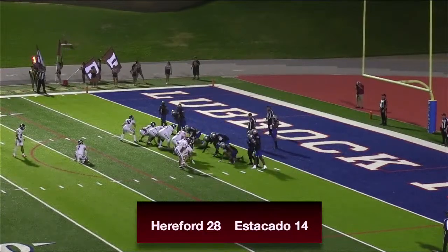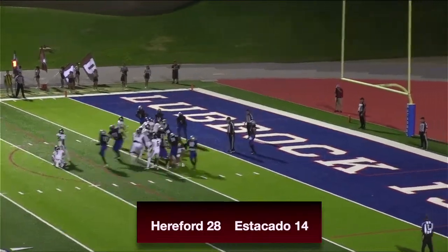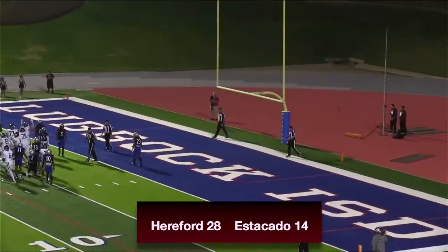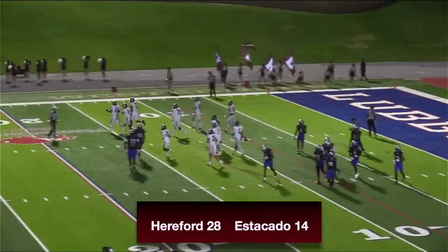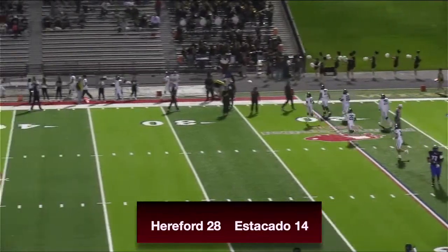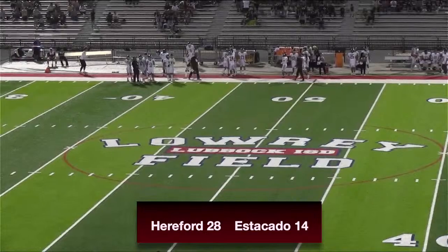We'll try to tack on the point after here as the Whitefaces snap is down. The kick is up. It's far enough. It is good. 35-14 Hereford. We're back in 1 minute with 8:27 left in the third quarter. Hereford 35, Estacado 14.